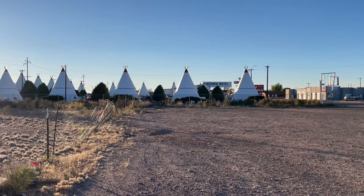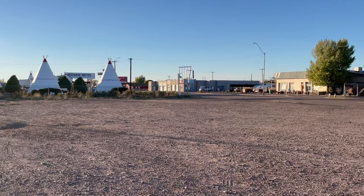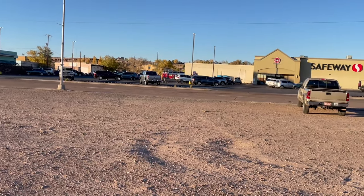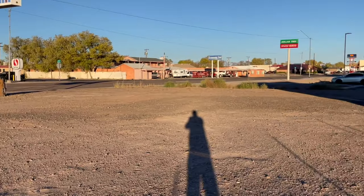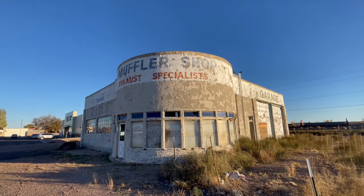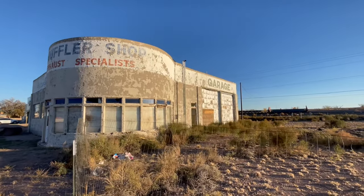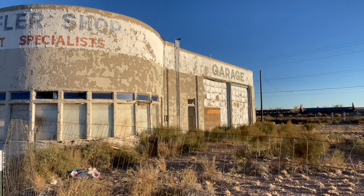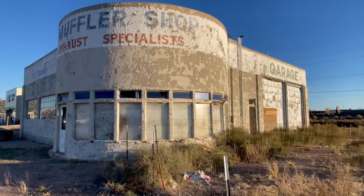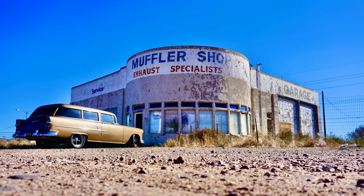Wigwam Motel. Right there, Holbrook, Arizona. Route 66. Right here. Got a little Safeway action. Can't go wrong with Safeway. And right here, look at this. Muffler shop, exhaust specialist garage. I think it was an old Mobil station back in the day. By here a few times. I love this shop. Nothing here in the parking lot.